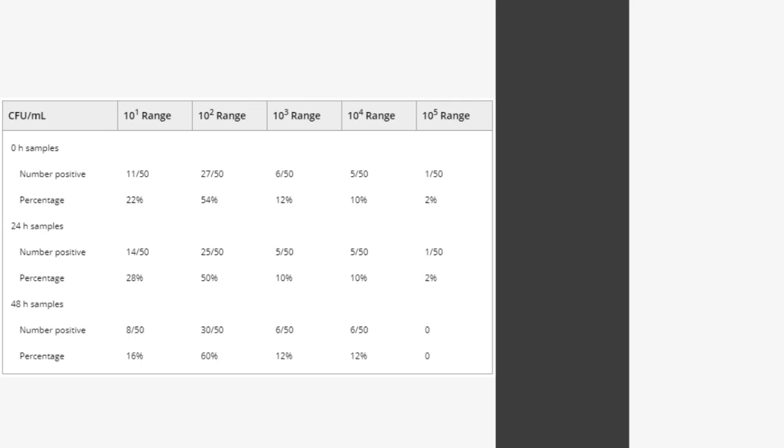Here's the breakdown of samples in the range of CFUs at 3 different times of incubation: at 0 hours, 24 hours, and then again at 48 hours.